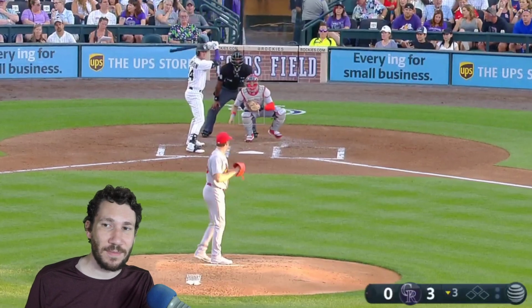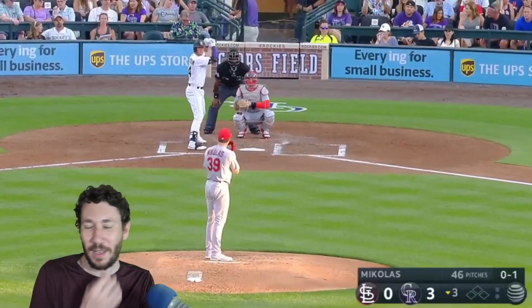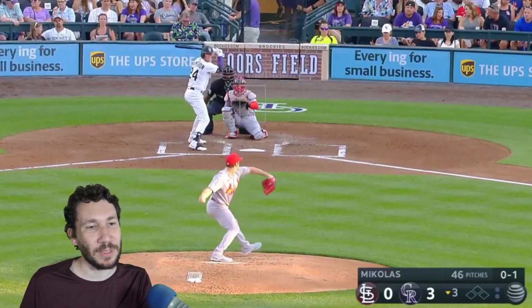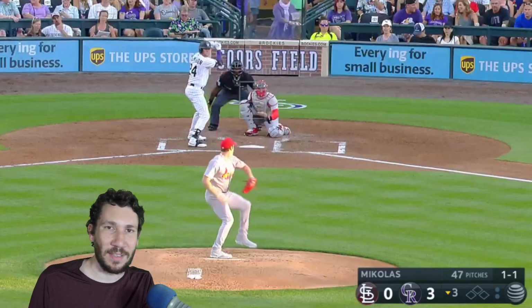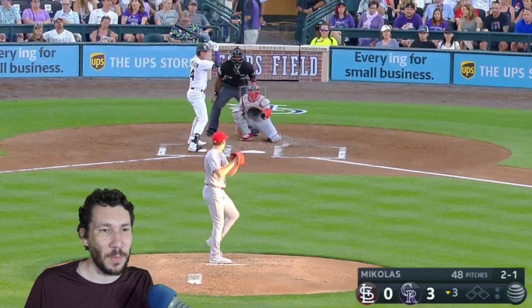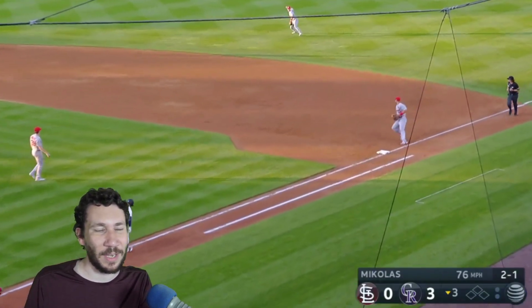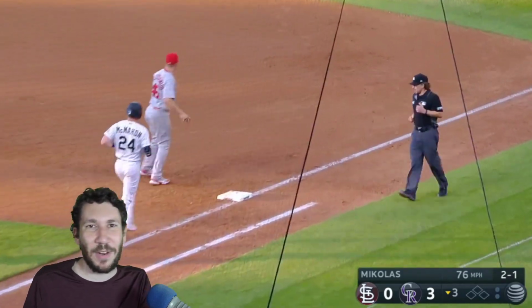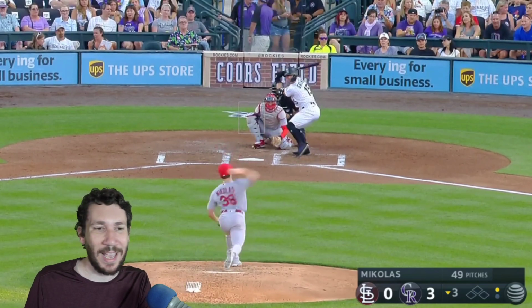So, it starts off all right. It starts off okay. There's 93 on the edge. That's really cool. There's a slider coming inside. Okay, he's trying to jam him with that. There's a nice changeup that just misses down and away. All of this seems fine, and there's a curveball he threw for a strike, got a grounder. Sure, he allowed a home run in the first inning, but everything seems like it's going to be okay.